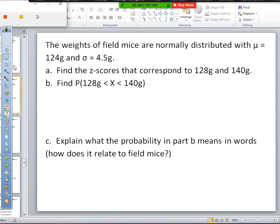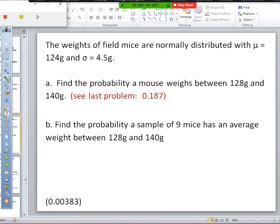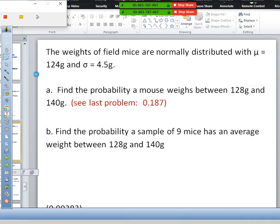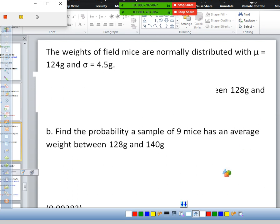Let me give you another one. Okay, this is a good one. So now, take 15 seconds, and then when you know this one, go ahead and type it into me privately.